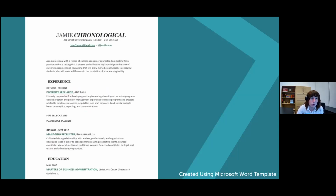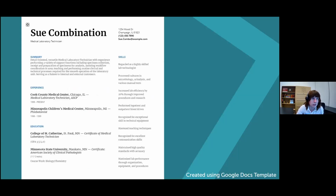Okay, so let's go into some more examples. We already looked at Jamie chronological, so I'm going to skip that one. Let's look at Sue combination, because I know we had somebody ask about using a combination resume. Here we see that she has started out with her summary, but she's also got her experience listed directly under that. This shows that she has a lot of transferable skills, and you can see she's even added another side column off to the side here that has all of the skills that she's used.